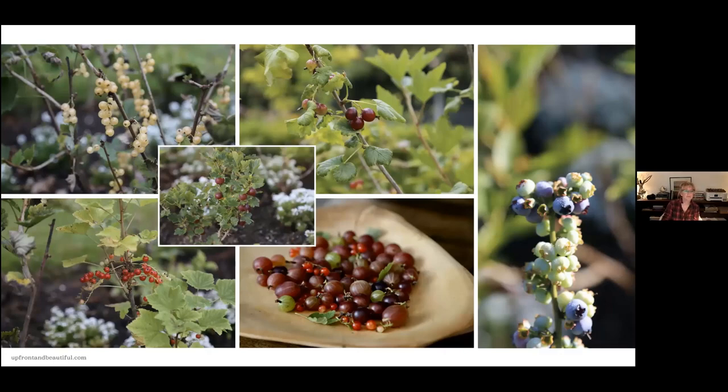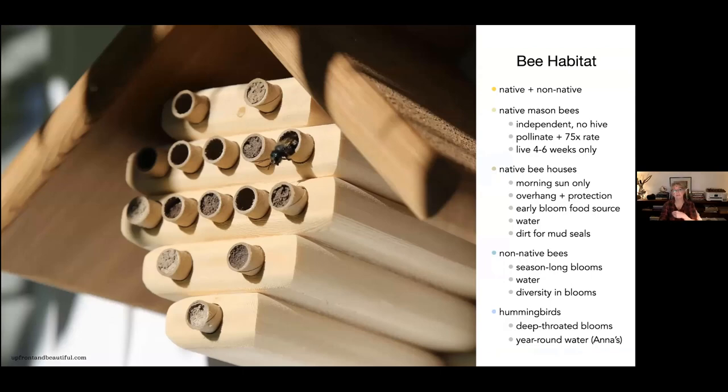So you can see the blueberries, beautiful, a lot of fruit. You can do this in a pot. You can do it in a window box. They're dwarf blueberries. You just have to make sure that the soil is suitable. Maybe put some pine needles or something in it to acidify it.